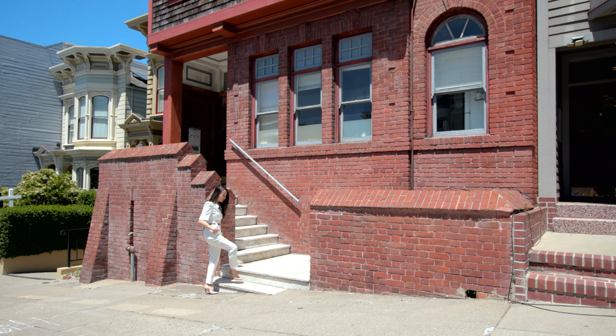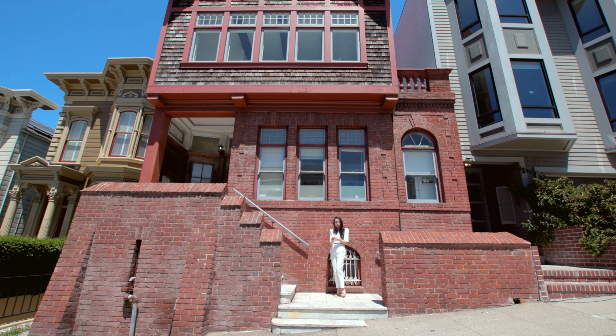I'm so excited to show you this commercial residential six-unit property located in Pacific Heights. This is a Victorian mansion. The owner used to live on the top two floors, where it's over 2,000 square feet, and have 5 units of income to support your lifestyle. Let's go take a look.